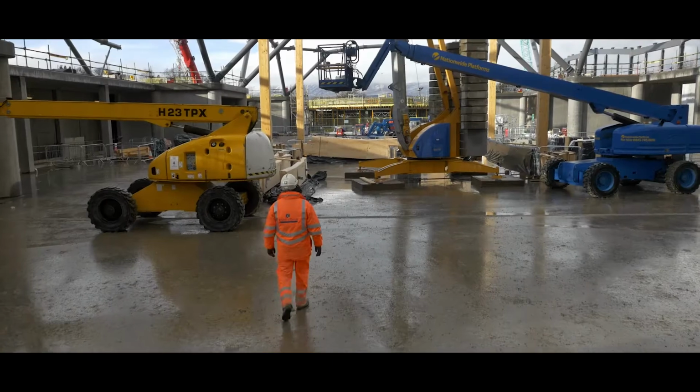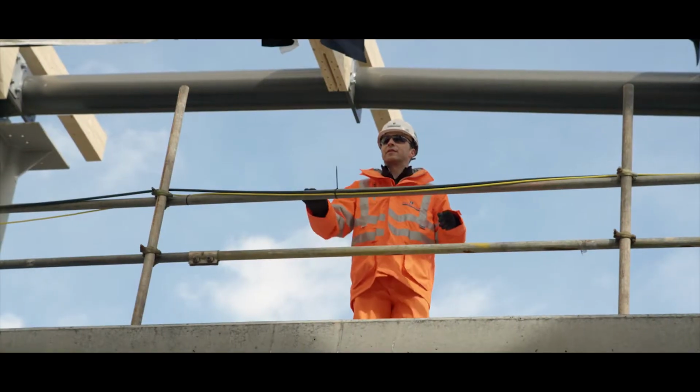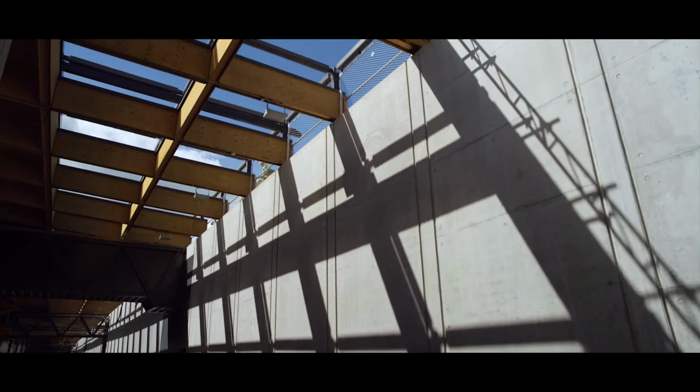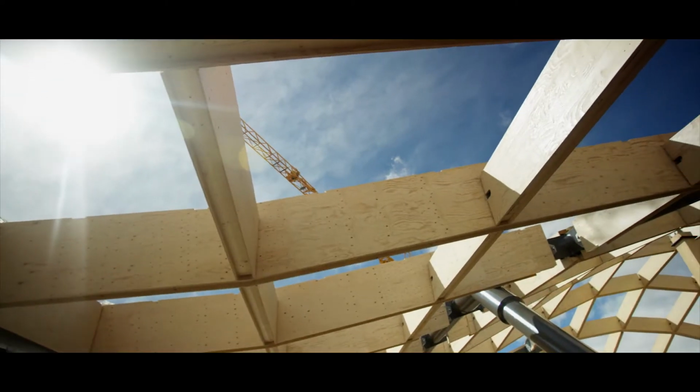When you start to look at the process, you start to look at the steel, the concrete, and then you see the roof. It's just everything we're doing here is just fantastic. It's concrete, it's timber, it's steel, it's labour. That's what we work with every day. And timber gives the warmth and the aura to this building.